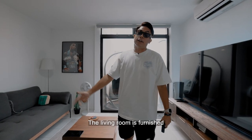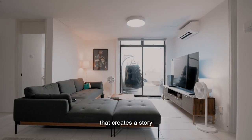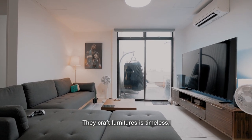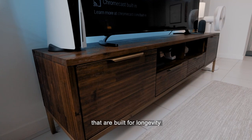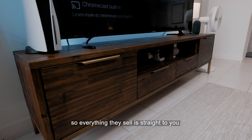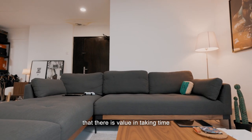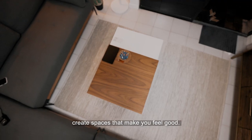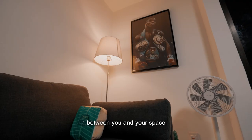The living room is furnished by mostly stuff by Castlery. Castlery is a modern furniture company that creates a story for every room in your home. They craft furniture that is timeless, using highest quality raw materials to create pieces that are built for longevity and multi-purpose use. They also don't have a middleman, so everything they sell is straight to you, no middleman. They also believe that there is value in taking time to create your space with intention, and they want to help you create spaces that make you feel good, building intimate connections between you and your space and the people you bring into it.